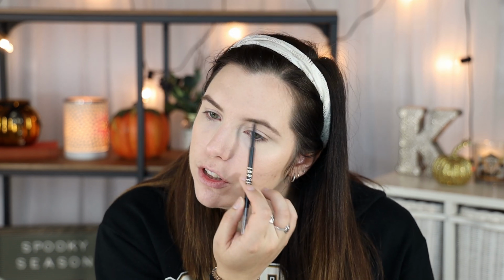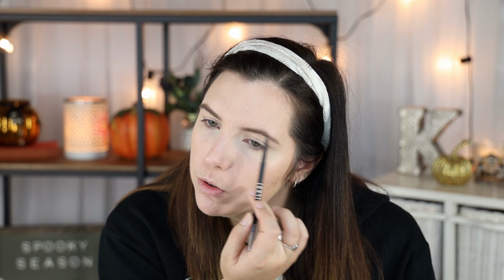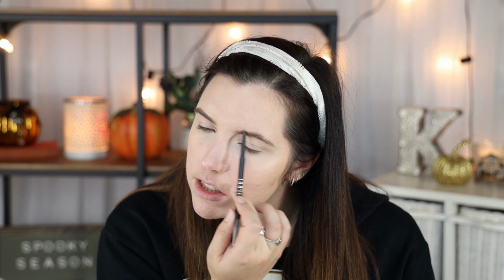I'm just using, oh, I didn't even tell you what I was using. The Milani Precision Brow Pencil, in the shade Soft Brown. It gives a nice light look to the brows. It's not too pigmented, too deep of a shade that it's going to look too harsh or too intense on the brows.